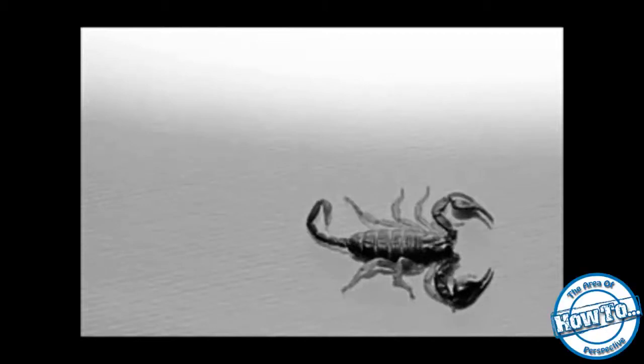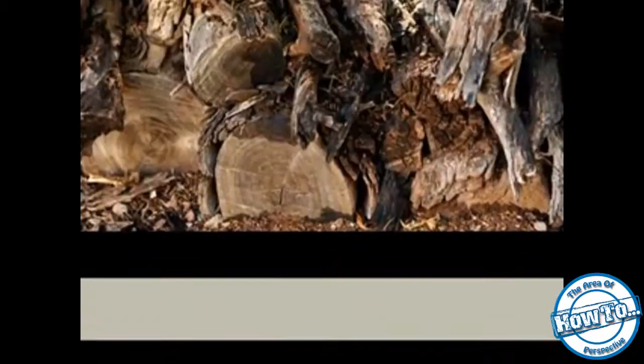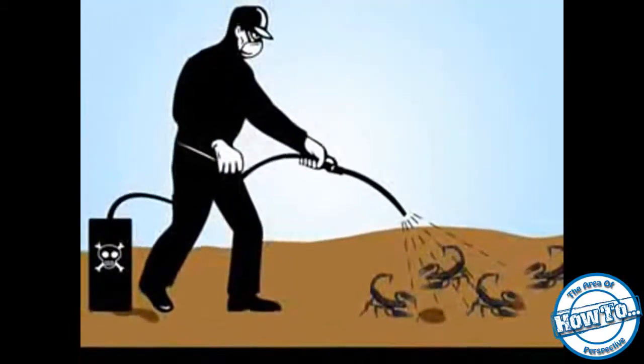How to get rid of scorpions? Scorpions have been around for a very long time, and in fact, the fossil records indicate that they have been around for more than 400 million years. There are more than 1,500 different types of scorpions located throughout the world. Scorpions can be found on all continents, apart from Antarctica.